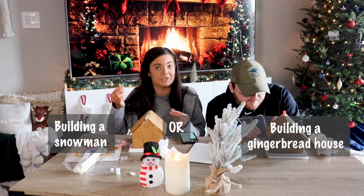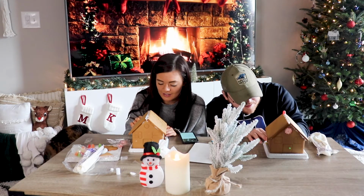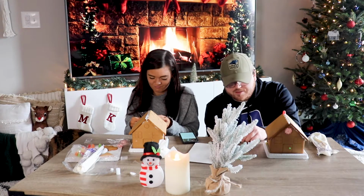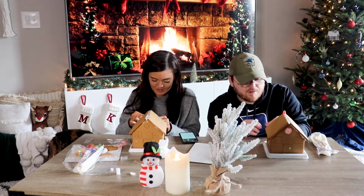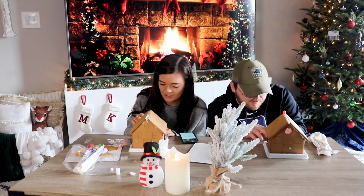Building a snowman or building a gingerbread house? Snowman. Really? Heck yeah. I'm outside. Have you ever built a snowman? No. You've never built a snowman? Oh, it's fun. You gotta go find the sticks for his arm. I just feel like my hands would get so cold. I don't know if I could see it. You have mittens or gloves on.